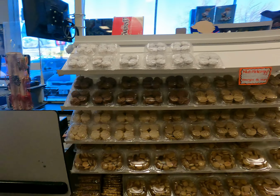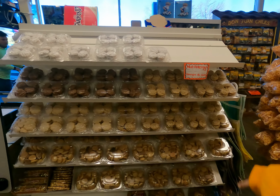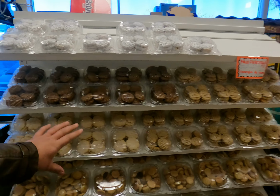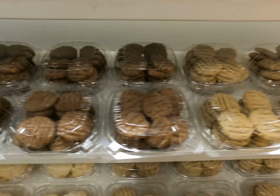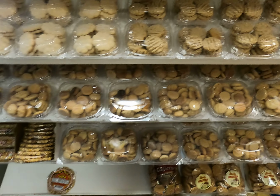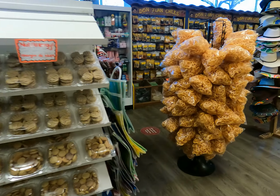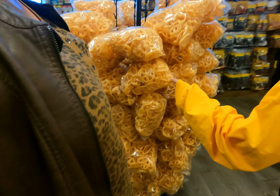Just go right here. So we got, what are these? You and your mom, so they have a little bit of everything of the Mexican sorts. I believe these are bizcochitos. These little homemade cookies are absolutely delicious. I think I've never tried them before. These bizcochitos are pretty awesome. I don't know if you've ever tried any of those little chippy things, but those are good with hot sauce on it.